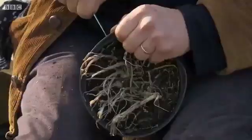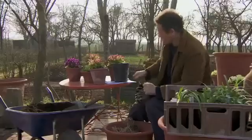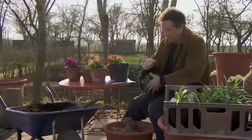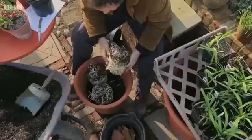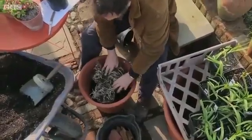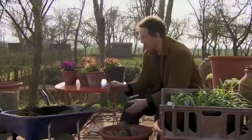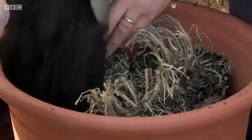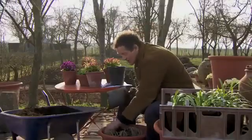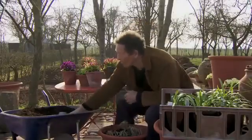There we go. And there we are. So 3 plants is about right for a pot of that size. And then we put round this very well drained, but quite nutritious compost.